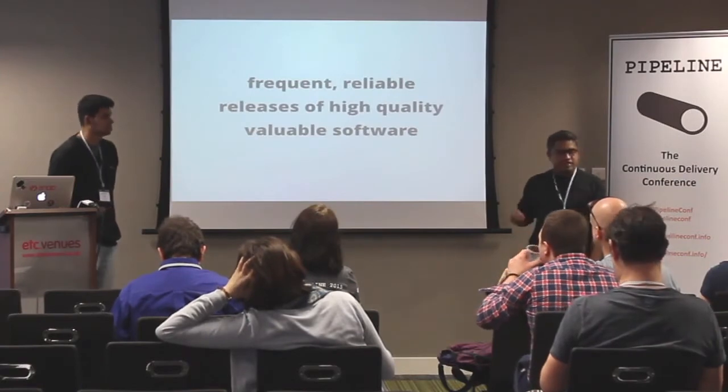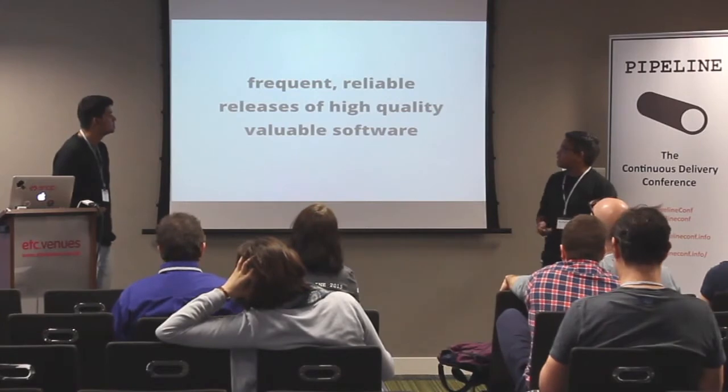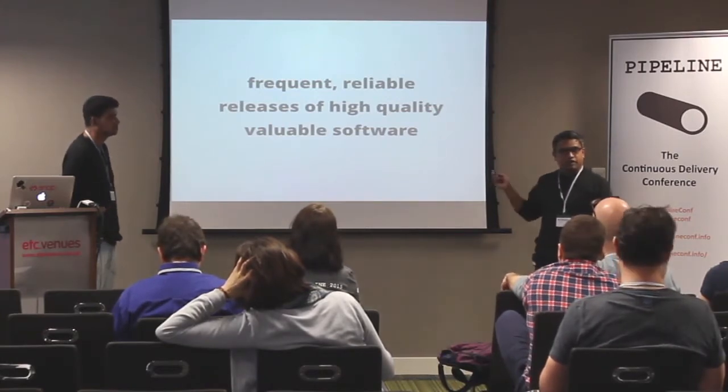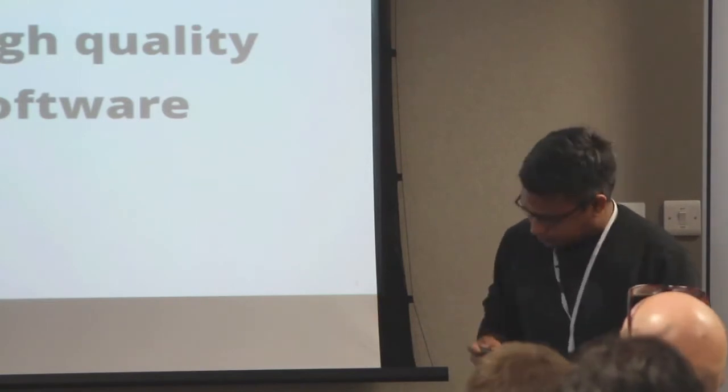So, the essence of continuous delivery is being able to do frequent, reliable releases of high-quality, valuable software. Let's keep that minimal definition in mind. It's going to be helpful.